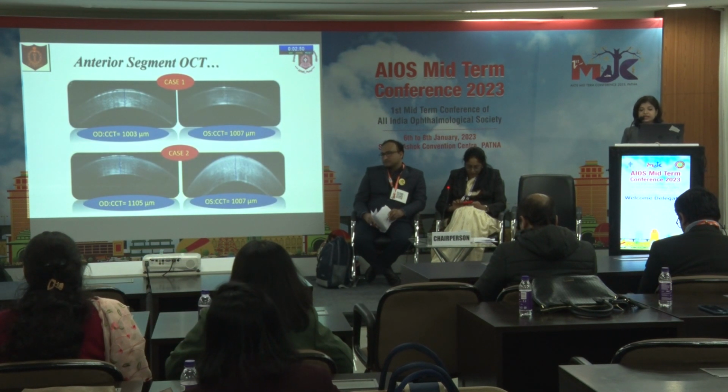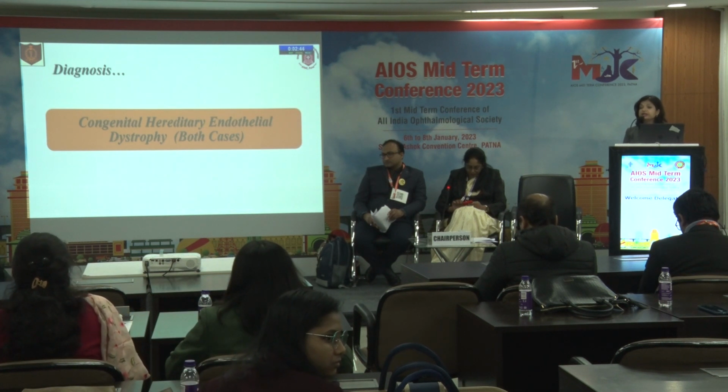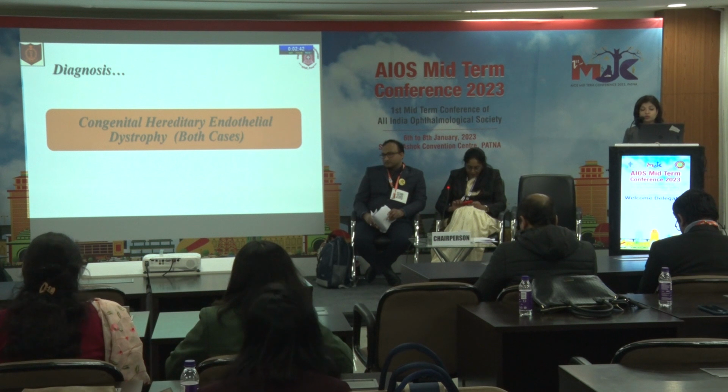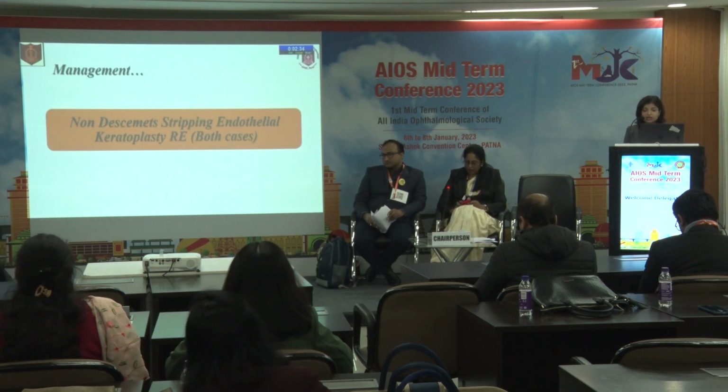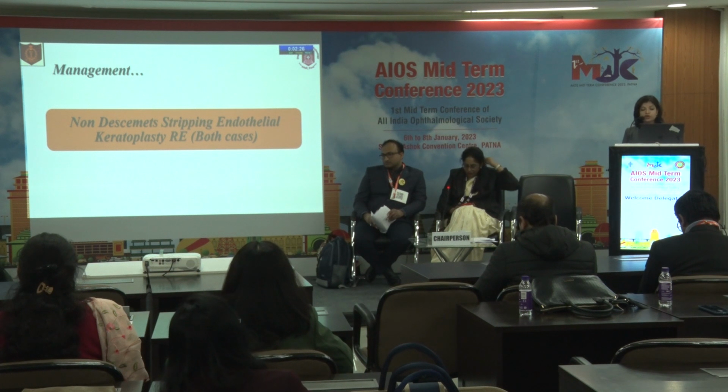Anterior segment OCT in both the cases showed an increase in the central corneal thickness. History, detailed clinical evaluation, and ASOCT confirmed our diagnosis as congenital hereditary endothelial dystrophy in both the cases. Considering the localized nature of the disease and the age of the patient, our team of surgeons decided to perform non-Descemet stripping endothelial keratoplasty in the right eye of both the cases.